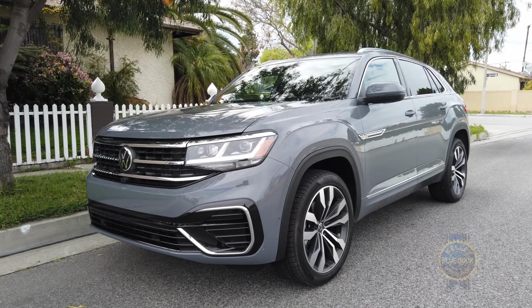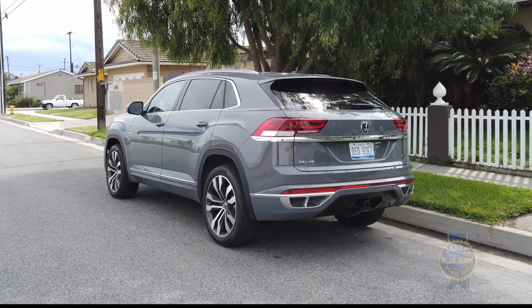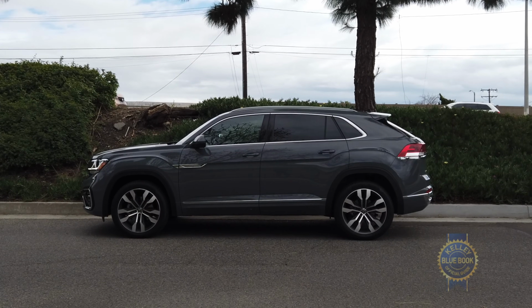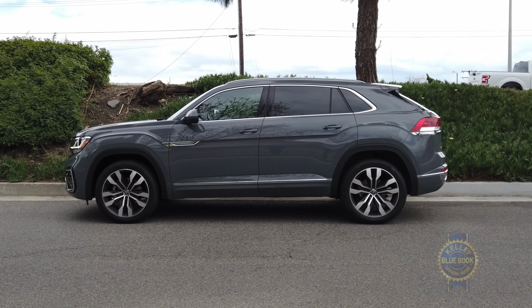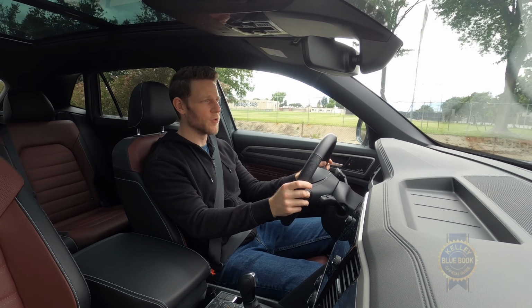And now, a quick visual interlude so you can decide how you feel about the Cross Sport's abbreviated roofline. And time! There will be a roofline quiz at the end of the video.